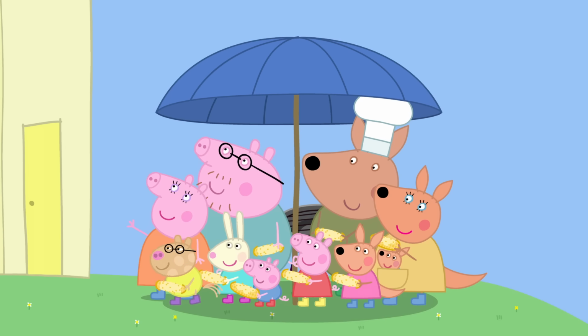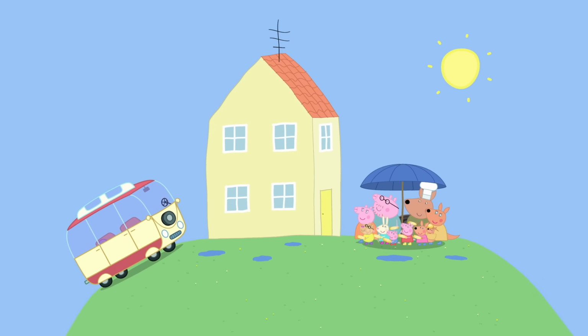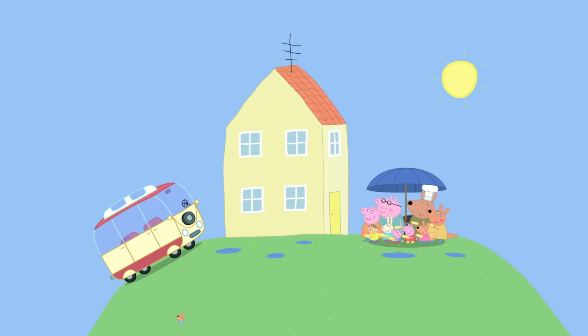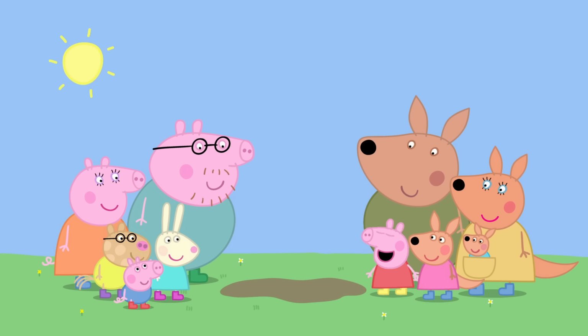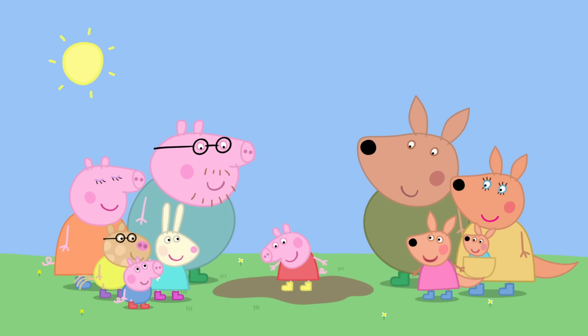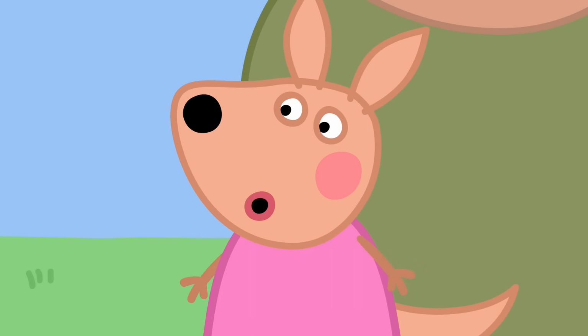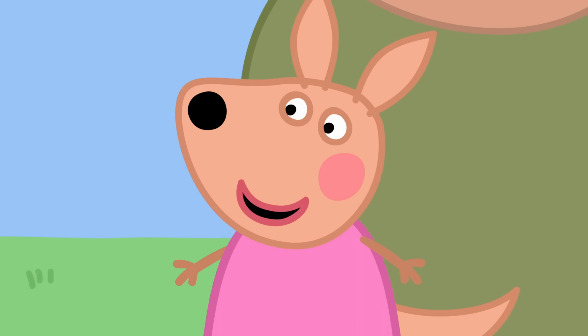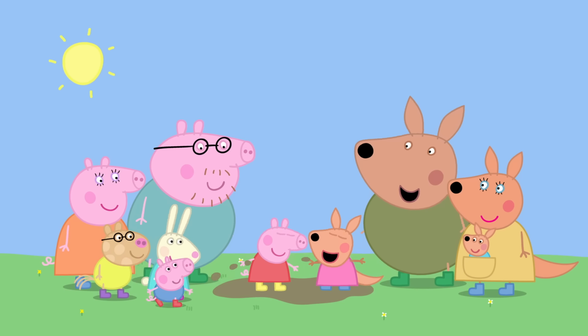It stopped raining. The rain makes everything so fresh and green. And wet. And muddy. This is how you jump in muddy puddles. Wow, that looks fun. I'm the best at jumping, but Peppa's the best at jumping up and down in muddy puddles.